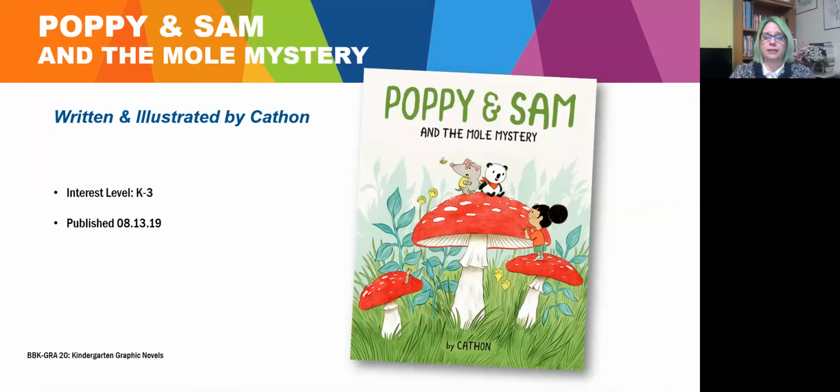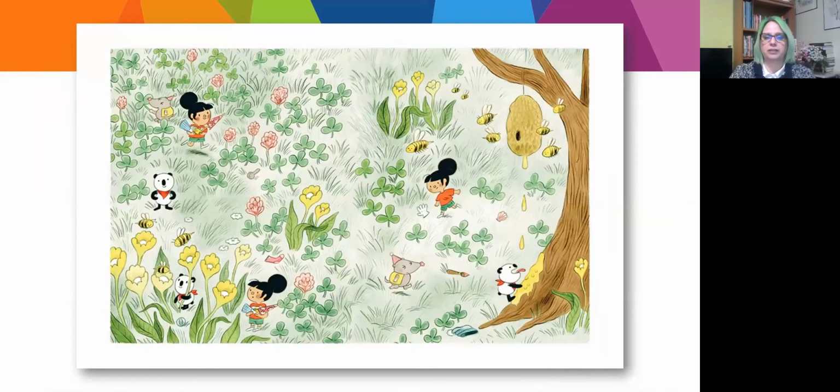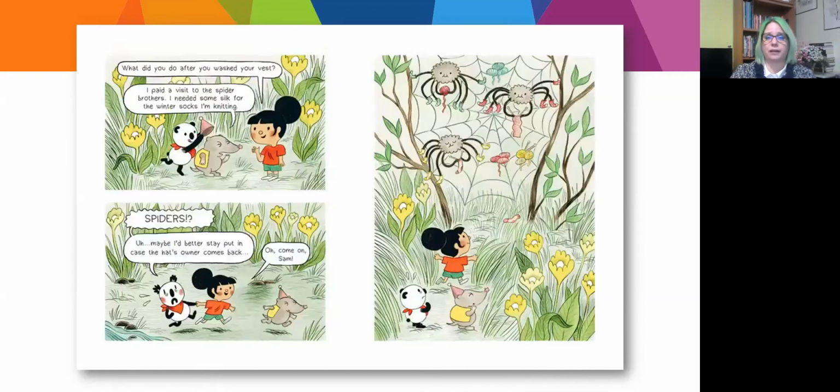Next is Poppy and Sam and the Mole Mystery. This picture book introduces the graphic novel format to younger readers. In this book, Poppy and her friend Sam help their friend Snuggles the mole find his glasses. During the book, they make their way through their garden home, questioning other creatures, finding new objects, but unfortunately no glasses. These beginner mysteries help model problem-solving skills, and they help students develop their predicting and inferring skills. The illustrations are also just really cute, and there's a lot of visual interest on every page.